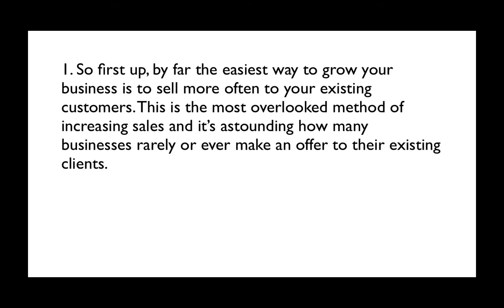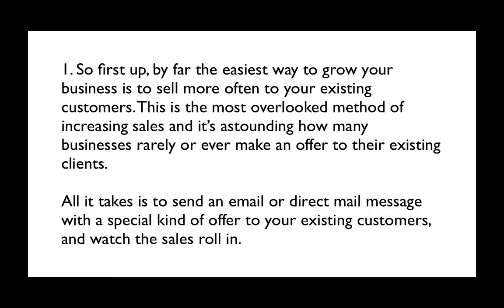So first up, by far the easiest way to grow your business is to sell more often to your existing customers. This really is the most overlooked method of increasing sales, and it's astounding how many business owners rarely if ever make an offer to their existing customers. All it takes is to send an email or a direct mail message with a special kind of offer to your existing customers and watch the sales roll in.